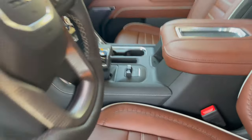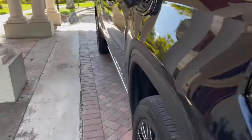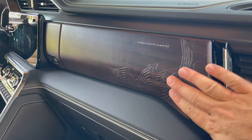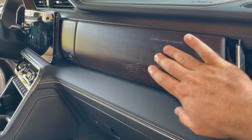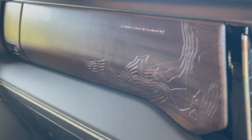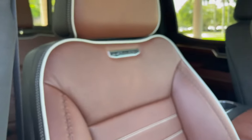And then if we make our way over to the passenger side of the truck, we'll see that the Sierra Denali Ultimate also has open pore Paldao wood. This is real wood, so very authentic. And as you can see, it also has the same topographical elements here. There is the latitude and longitude as well. And then the pattern repeats itself here on the passenger seat.